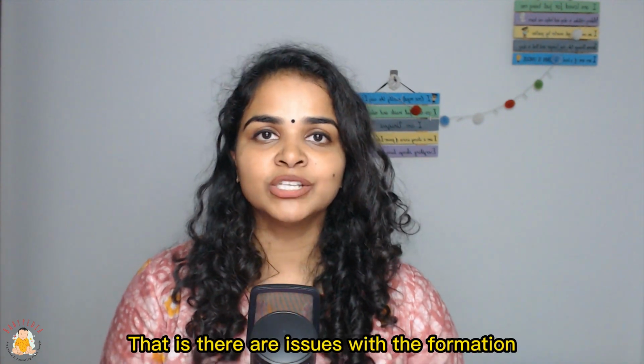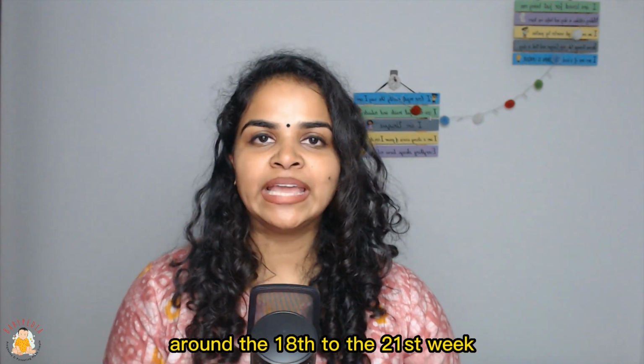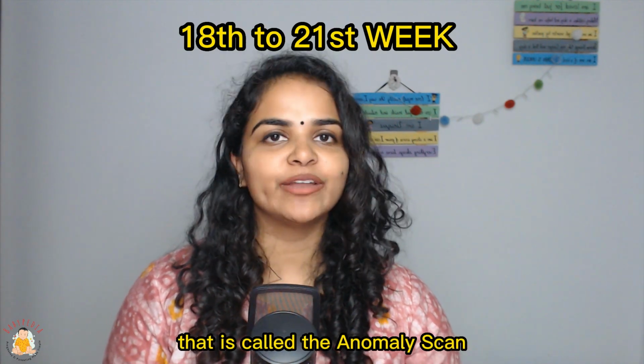If the amount of fluid is quite high, then there is a higher chance that your baby also has congenital heart problems. That is, there are issues with the formation of your baby's heart. So that is why it is recommended to go for the NT scan at 12 weeks. The next scan is usually around the 18th to the 21st week, that is called the Anomaly Scan.